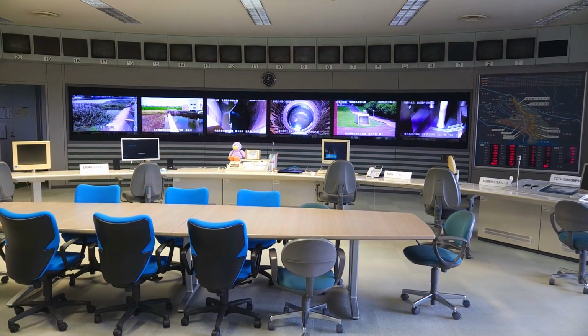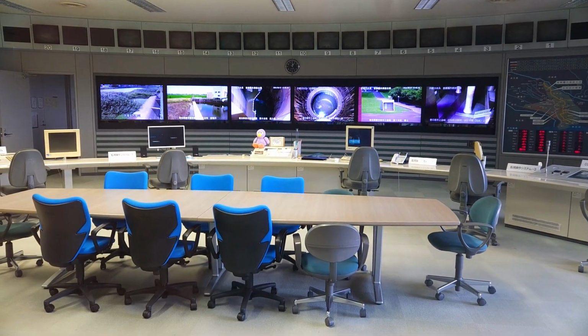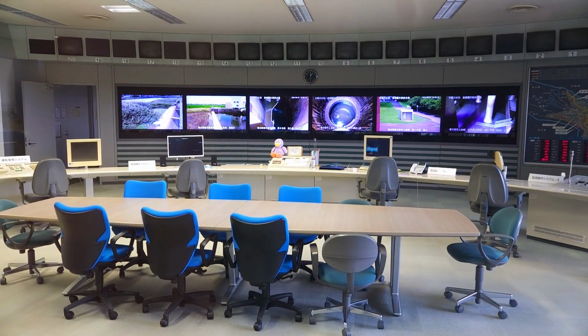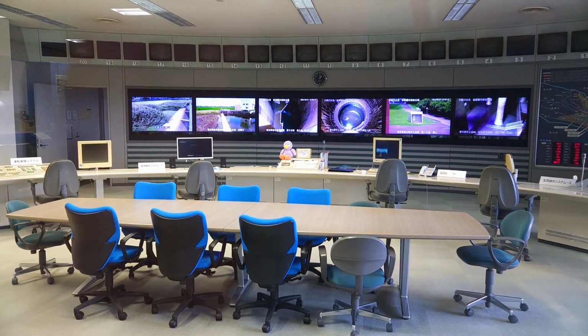All right, this is the control center. It can be run by one person, but during large storm events, they'll have up to eight individuals in here. They also use it for TV shows to simulate emergency operations.